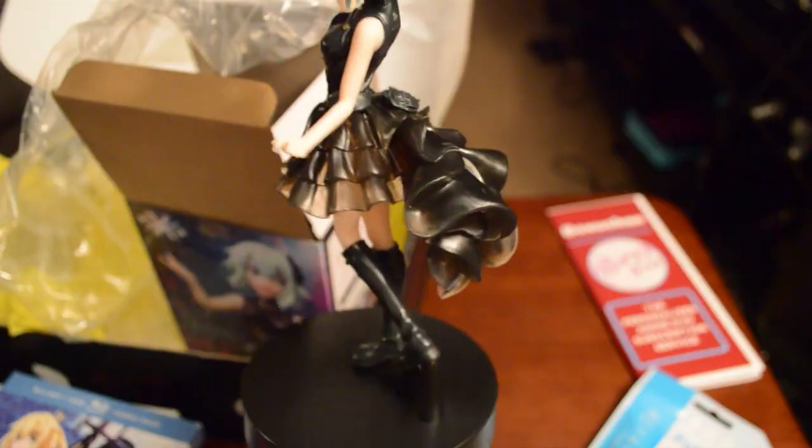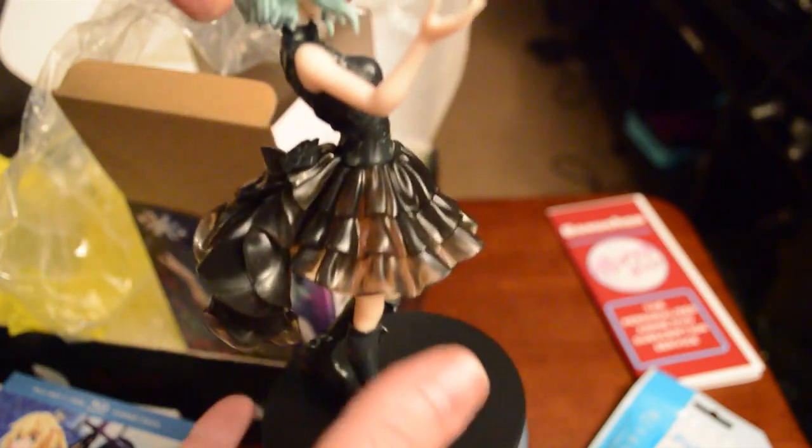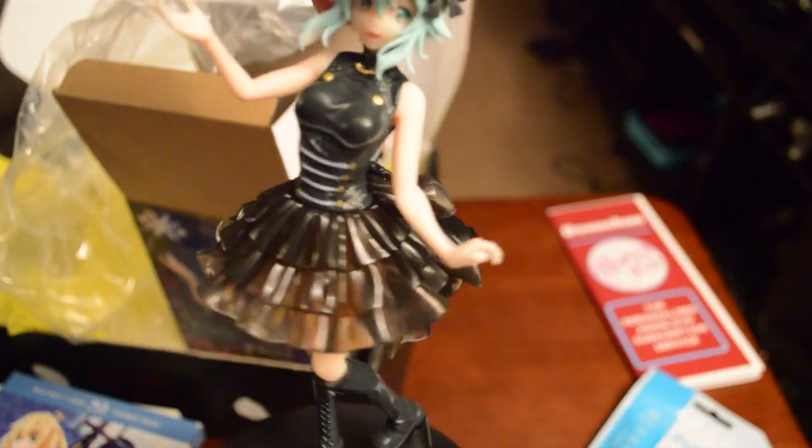Okay. Pretty detailed. I don't know who she is, but this is a very detailed figure. I like the it's almost like a transparency in the dress, which is pretty cool. Don't look up the panties. Pervs. But yeah, that's a cool figure. Okay.